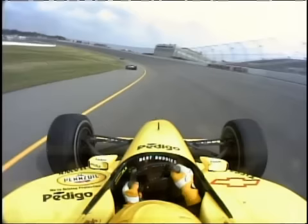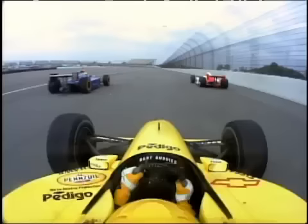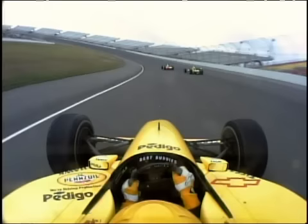Outside, still out there, still out there. Got another one following him. Now, as Hornish is trying to get past those cars in front of him, on the left-hand side of the screen right there was Scheckter. Now you see Sam raising his hand. He's off the throttle. He's telling the guys behind him, I'm pitting this time. Don't run into the back of me.